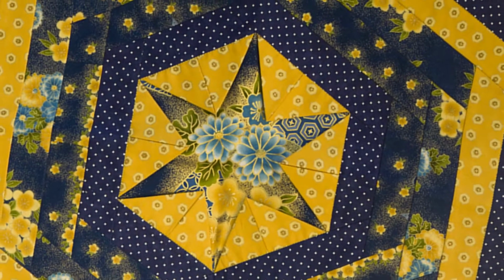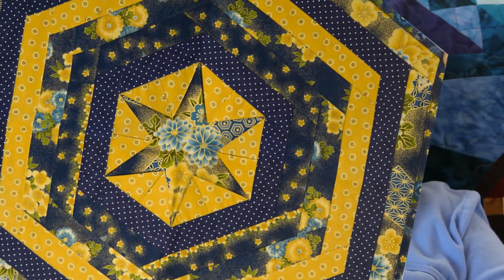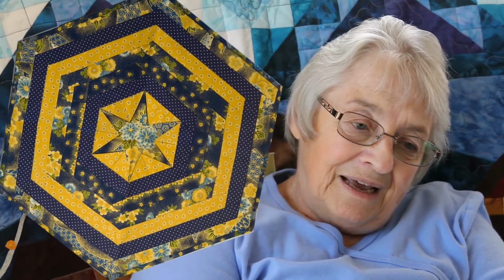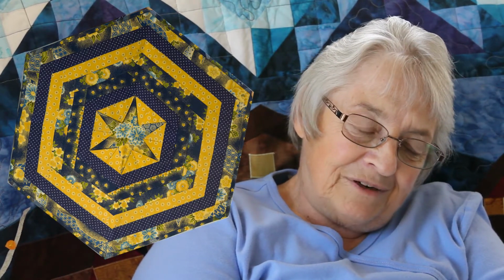This was a class I took in Bailey from one of the quilt members, and it has some very nice oriental fabrics in it that are bright and attractive, and I do use it from time to time in different places.